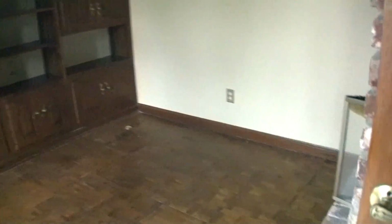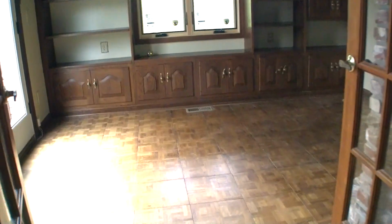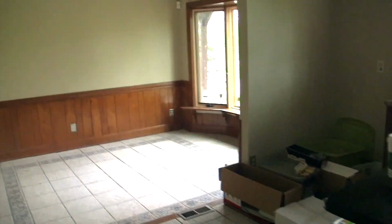We need to take down this wall. I don't even know what this room is. It's kind of a library dining room. But if we can take this wall down, that wall goes to our kitchen. This kitchen is basically a complete redo. We're going to take out this island and put in a peninsula.